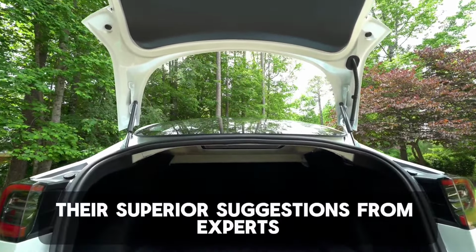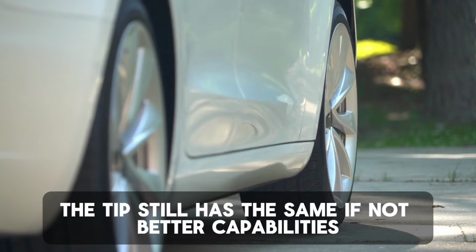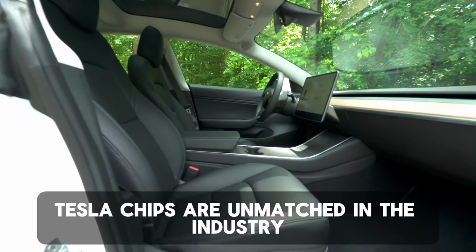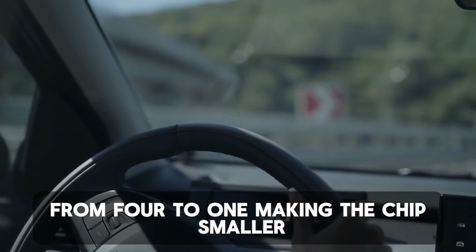Tesla constructs their superior designs with suggestions from experts and within the company. Despite these changes, the chip still has the same, if not better, capabilities, making it a significant technological advancement. Tesla chips are unmatched in the industry. They have been able to reduce the amount of heat by 2 times and reduce the number of microprocessors from 4 to 1, making the chip smaller.